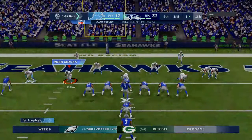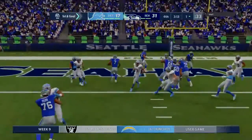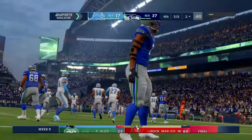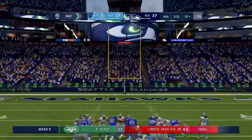Well, that's a carry they have to be satisfied with. And throughout this game, they've been satisfied with what he's given them. Whenever they've needed a big play, and he's across the chalk into the end zone. Touchdown, Seahawks, taking it in from a yard out. And the Seahawks capitalize on the short field as they take it in for 6.